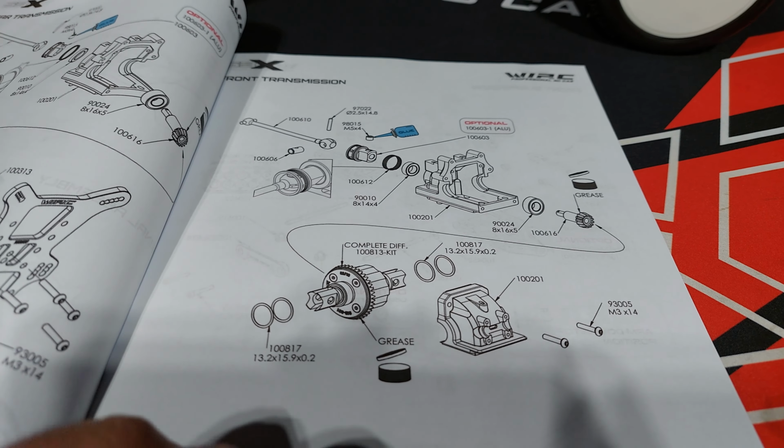So it's just going to give you a good overview of what this buggy is all about, and that's kind of cool because it actually is an actual manual, not just an exploded parts drawing. This is an actual manual that we could probably use to build an SBX E-Buggy kit. So yeah.